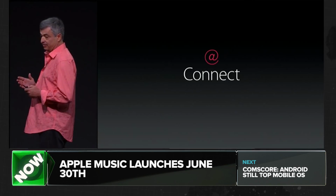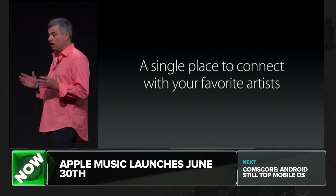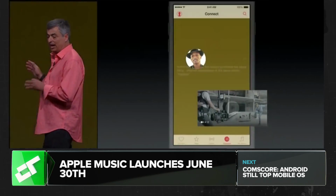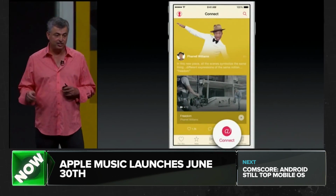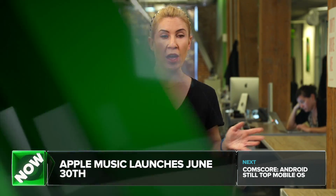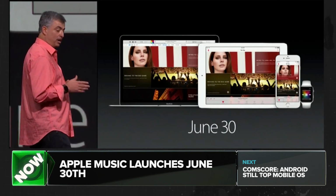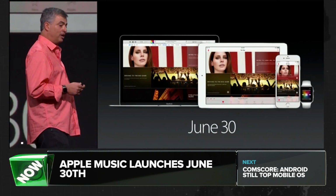A new feature called Connect will let users pull social media content like from Facebook or Twitter or Instagram into the portal. It's basically the modern twist on Ping, which wasn't much of a success and Apple killed a few years ago. Apple Music launches on June 30th on iOS, OS X, and Windows machines with support for Apple TV and Android phones later this fall.